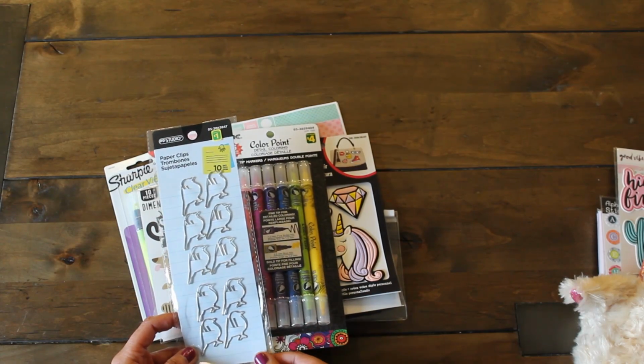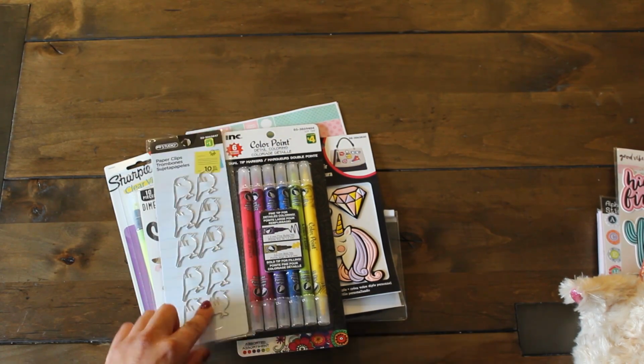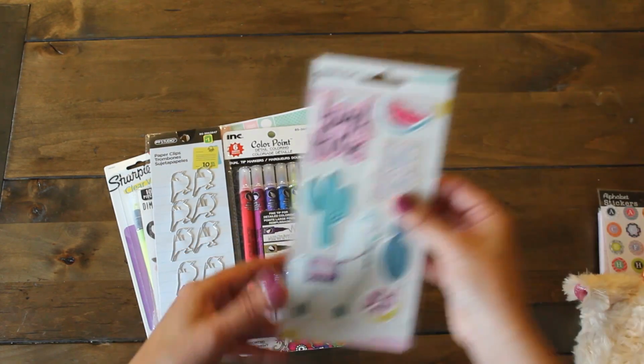And I love these. Perfect for spring. These are adorable paper clips. I love the birds. So cute. I'm going to make a project with that.